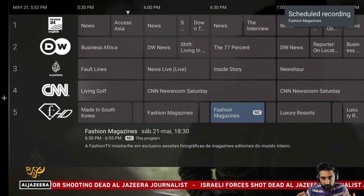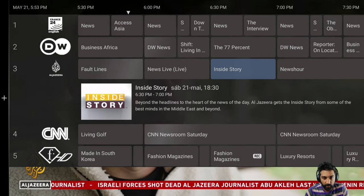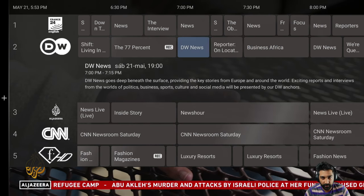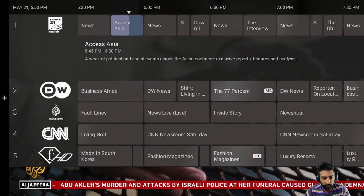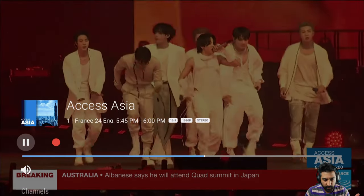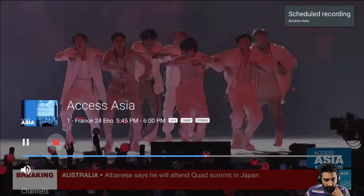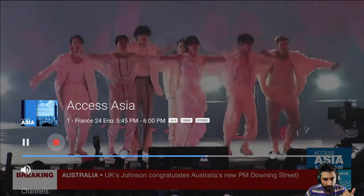The beauty of it is you can record TV shows just like you can with PVR Live. Here I'm recording a series called 77%. Let's take a look at the video controls. For live TV, you can pause and record straight away. You can even go back if you've enabled the buffer.